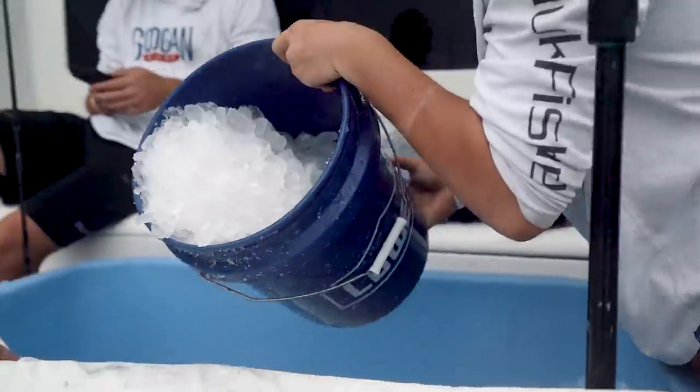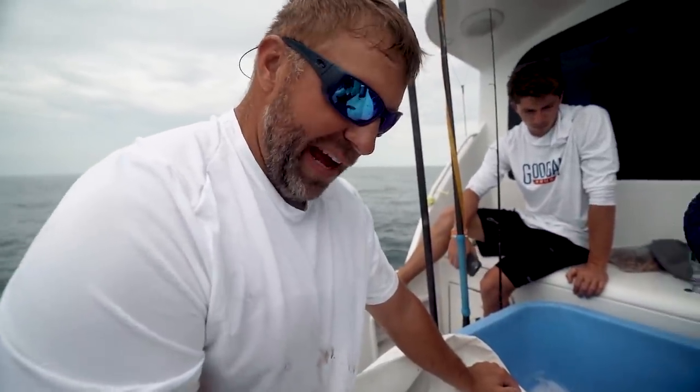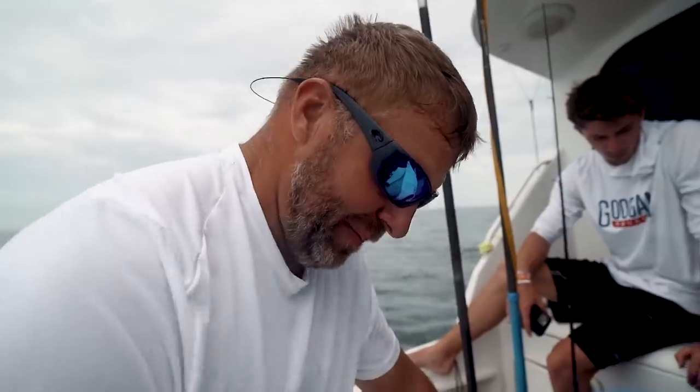So this is how a fish should look when you bring them to market. Cleaned out, packed with ice, covered with ice, completely submerged in ice or a slush tank to take care of your product. That's what you gotta do.